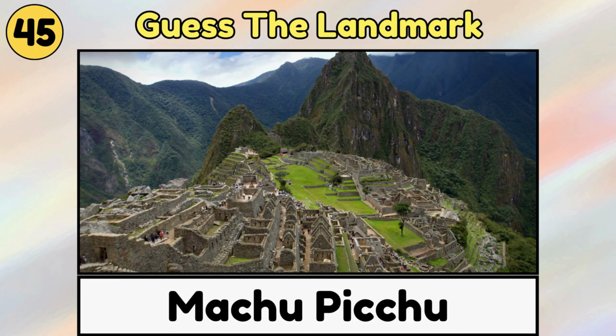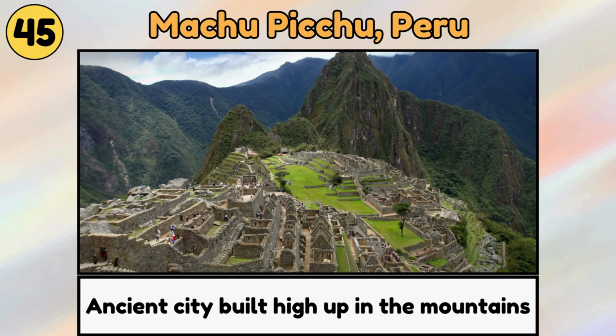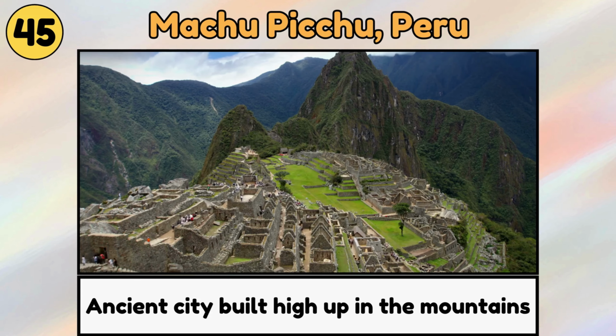Machu Picchu. Machu Picchu in Peru is an ancient city built high up in the mountains, with stone buildings and terraces that look like giant steps climbing up the hillside.